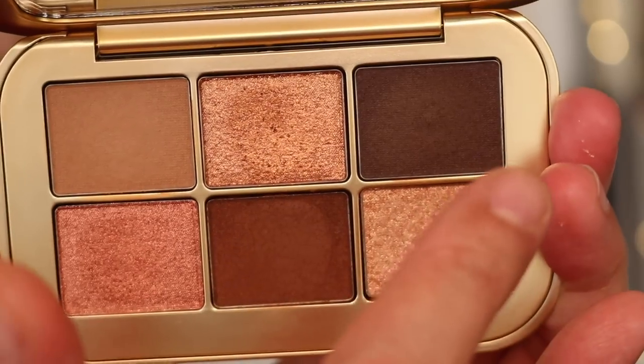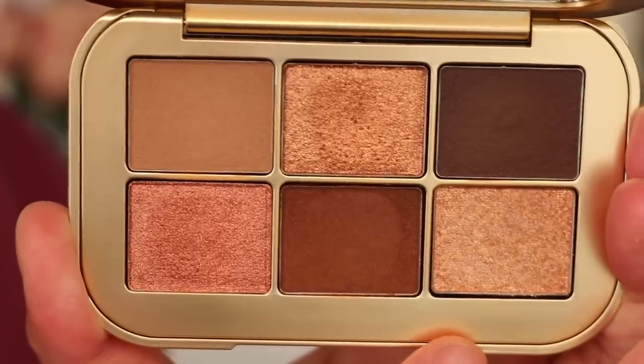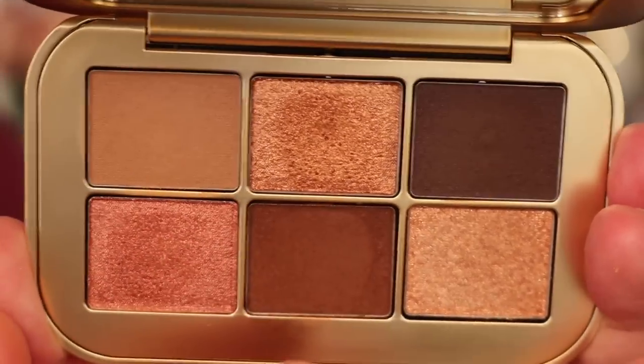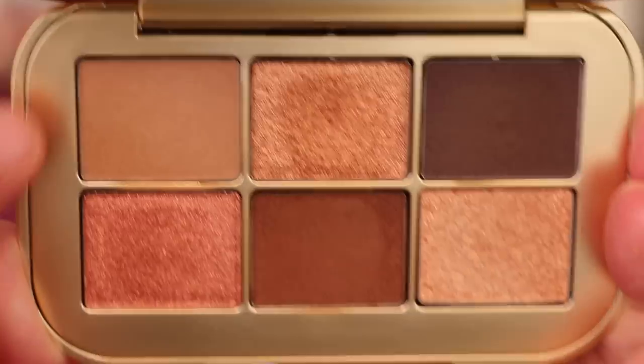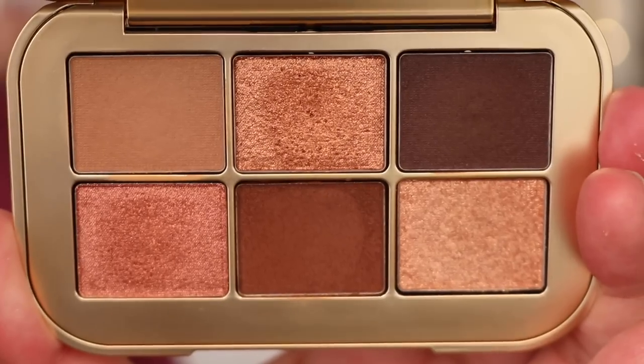So the first one here is Fired Earth, and that colour is a seamless matte. Then we have Ritual, which is the top coat. We have Bronzite, which is a metallic. Then we have Deep Ochre. We have Raw Sienna, which is a seamless matte, and Lost Summer, which is a metallic. So let's swatch these now.